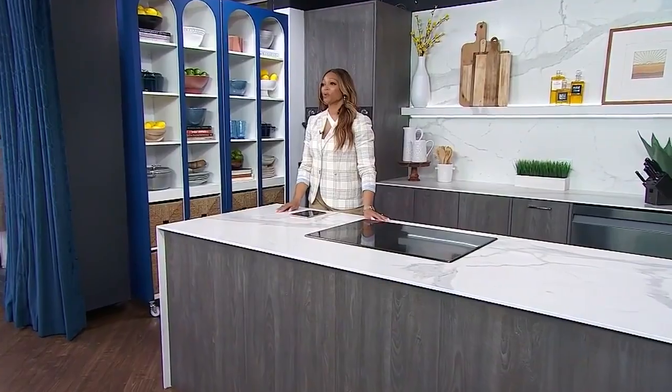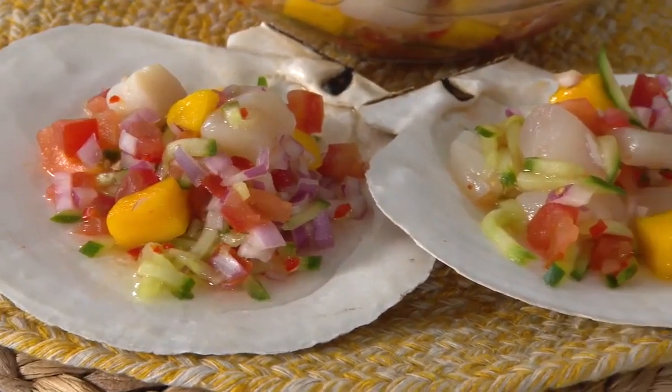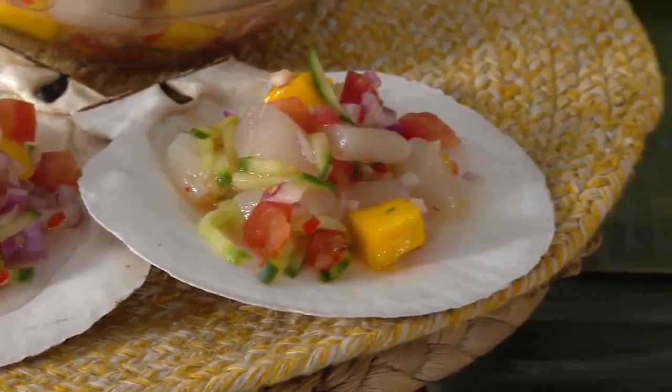Listen, we can't send you to the Bahamas, but we have the next best thing, a delicious dish served up by the island girl herself, Chef Raquel Fox. So she's making us a beautiful scallop and mango salad, which sounds delicious. Hey, Chef, tell us a little bit more about this recipe.